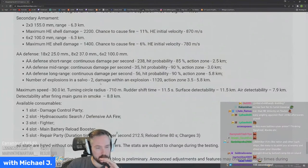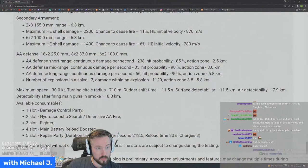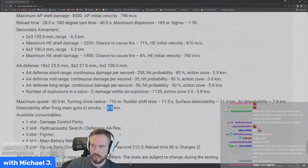This is not very impressive. It doesn't have the speed boost, but it does 30 knots. Handles well. Good 11.5 conceal. Jesus. What the shit is this? How do 305mm guns have an 8.8km smoke firing penalty? What? This is bullshit. How the hell does that work?